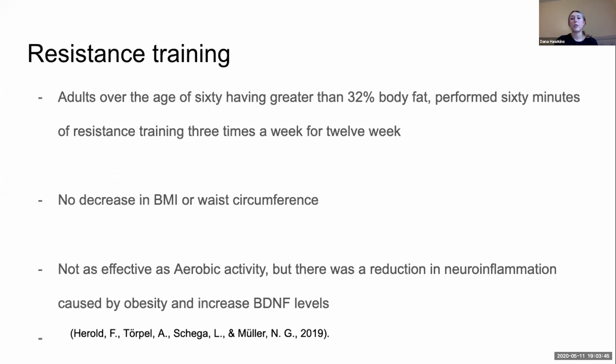And then I took a look at resistance training, which was not as effective as aerobic exercise or yoga, but the point is to look at an exercise that's specifically skill-based and takes out this aerobic factor. In a study, obese people, having greater than 32% body fat, performed 60 minutes of resistance training 3 times a week for 12 weeks. There was no decrease in BMI or waist circumference, but there was a reduction in neuroinflammation caused by obesity, and there was an increase in BDNF levels. Neuroinflammation can make it not a fit environment for the production of BDNF. So by doing resistance training in these obese individuals, that decrease in neuroinflammation makes it a better environment for a potential increase in neurogenesis.